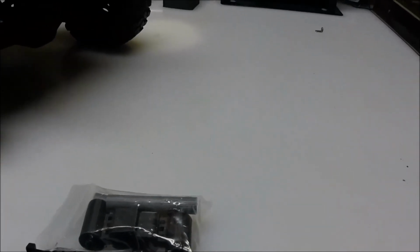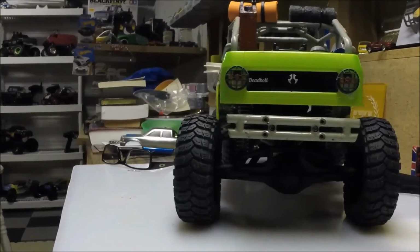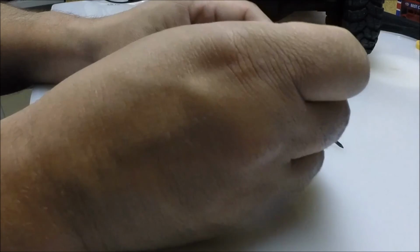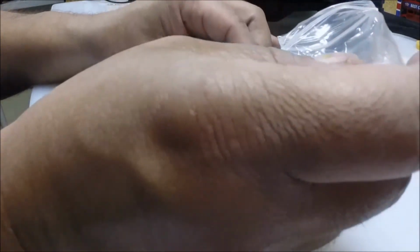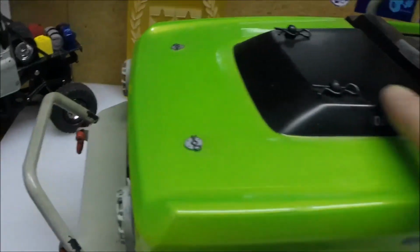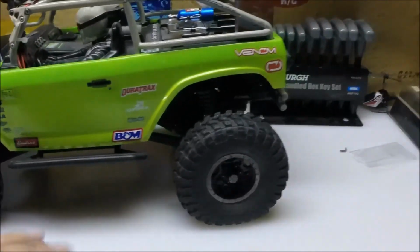I'm going to set the camera down and face this down a little bit so you guys can get a view of it, and I'll unbag it. The one cool thing about the Deadbolt body is that on any scale truck, a lot of times exhaust pipes are missing, and in the real world, if you're doing a scale vehicle, you should have dual exhaust pipes, especially on a V8 powered one. Now, if you notice on the Deadbolt, it's a muscular truck in general. It's got the big cowl hood scoop on it, and the color is not a drab color.